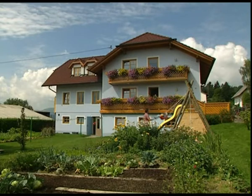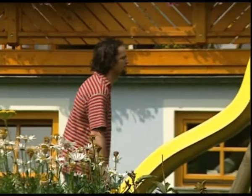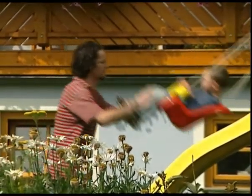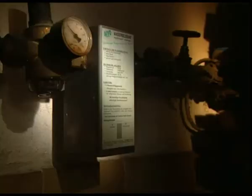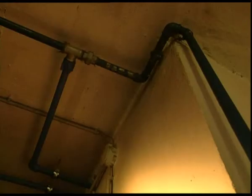The Pökelhofer family from Straleg had a very special experience. Half a year after installing water revitalization, a section of pipe had to be cut out of the old piping to allow the house water system to be enlarged. The family was surprised, to say the least.